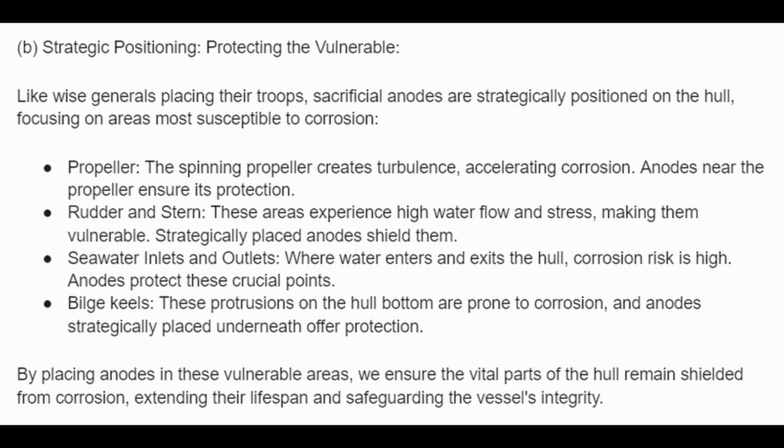B. Strategic positioning. Sacrificial anodes are strategically positioned on the hull, focusing on areas most susceptible to corrosion. Propeller. The spinning propeller creates turbulence, accelerating corrosion. Anodes near the propeller ensure its protection. Rudder and stem. These areas experience high water flow and stress, making them vulnerable. Strategically placed anodes shield them.